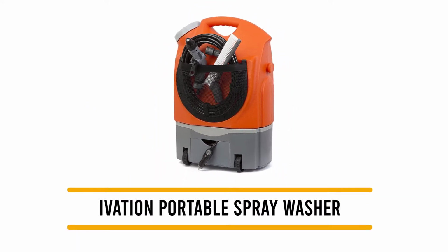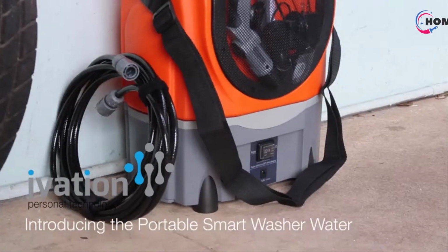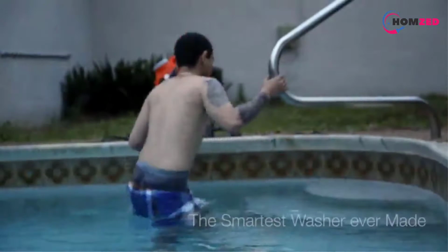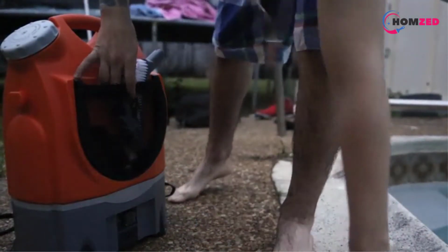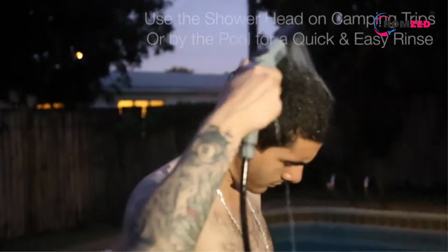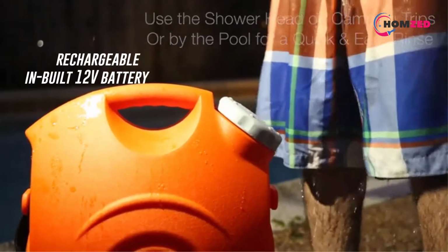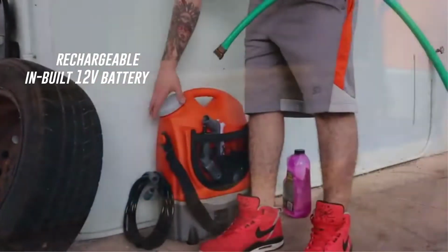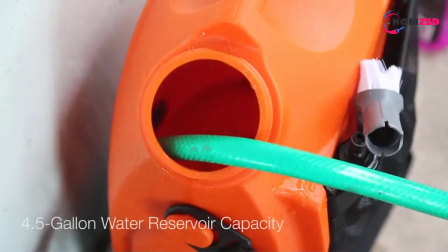Number 5. Ivation Multipurpose Portable Spray Washer. The Ivation Multipurpose Portable Washer has a rechargeable inbuilt 12V battery with a car port for on-the-go power without having to charge. It also has a home plug and a 60-watt diaphragm motor that produce water at an adjustable pressure level of up to 130.5 psi. The unit comes with a removable water reservoir, with a capacity of 4.5 gallons.